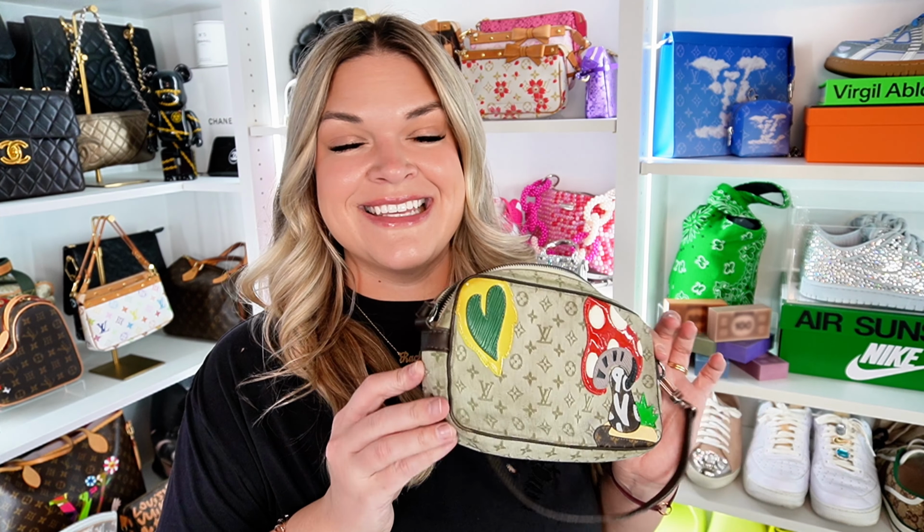But other than that, this is the vintage pochette accessoire that I bought off eBay for $350.